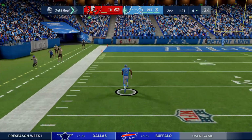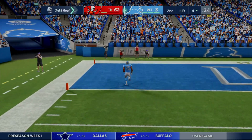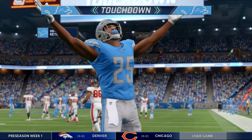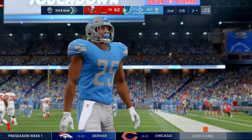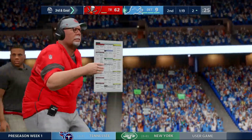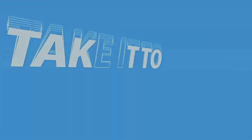Defenders giving chase, but I don't think they're going to get there. And he will bring it back. An interception return for a Lions touchdown. Maybe a small measure of revenge for this defense because they've been thoroughly dominated so far, but a brief bright spot there with that pick 6.